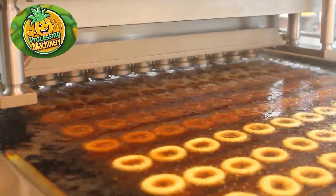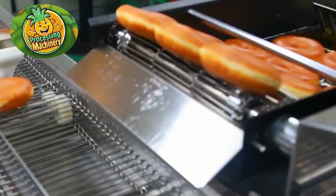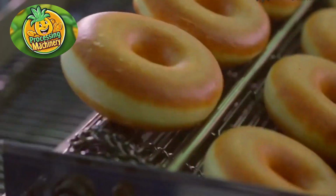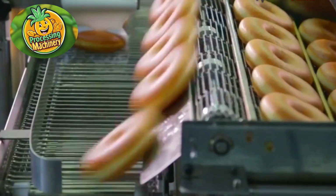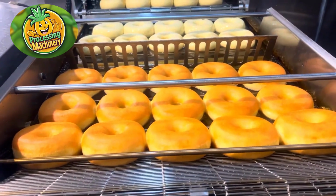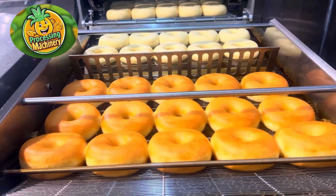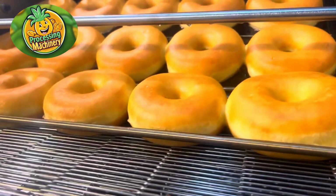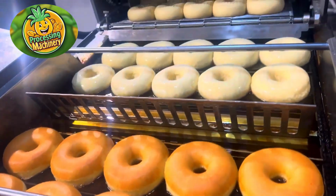Another way to put donuts in oil is through the automated donut depositing process, which utilizes air pressure to push dough from a hopper through specially designed nozzles that shape the donuts before they enter the hot oil for frying. This machine uses air pressure to push dough from a hopper through specially designed nozzles, which shape the product before it enters the oil.